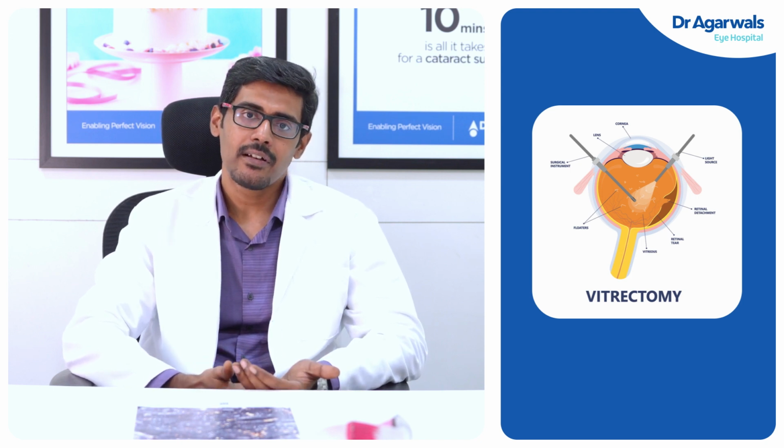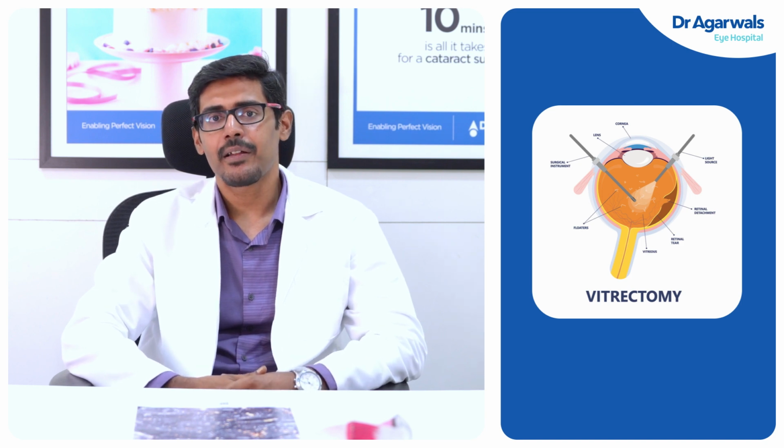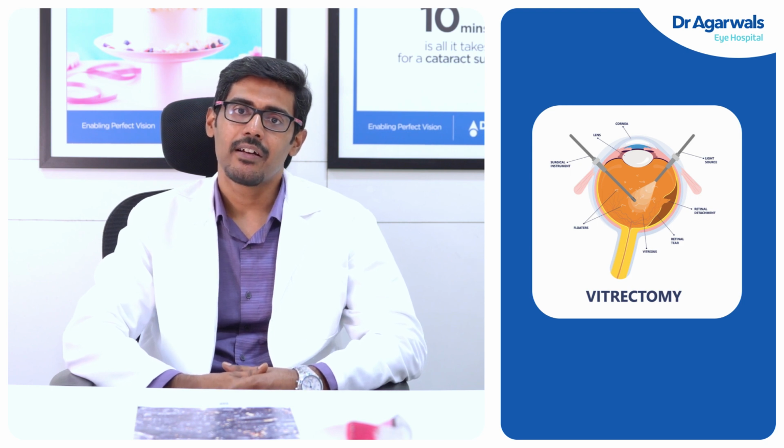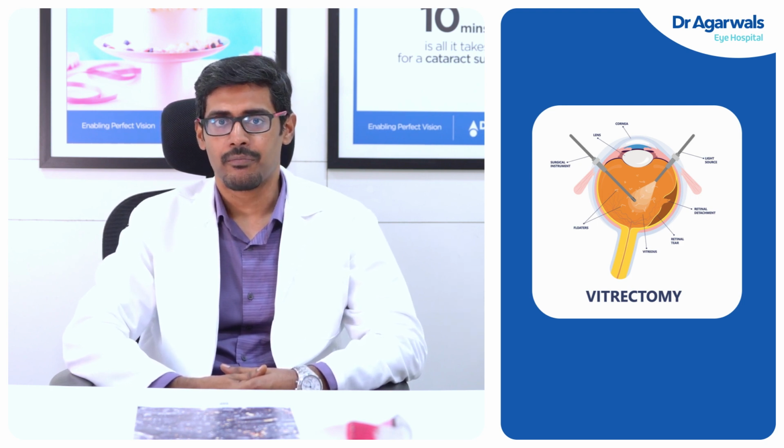In order to settle the retina, the surgeon can employ various modes of tamponade or pressure agents like gas or silicone. And sometimes if the retinal detachment is at the earliest stage, we can just inject gas as an OPD-based procedure also.